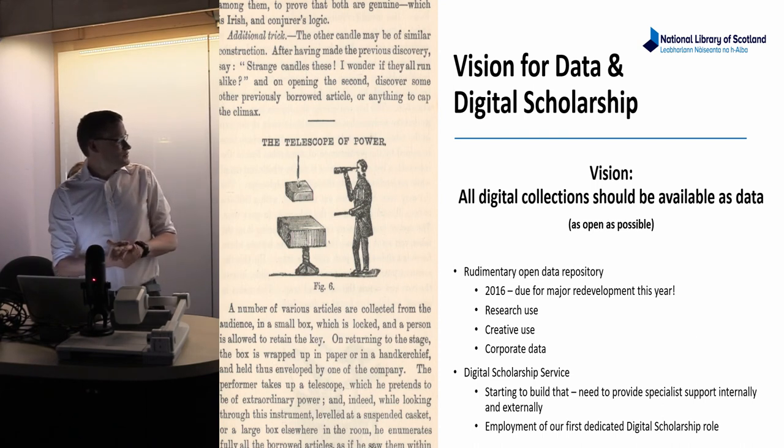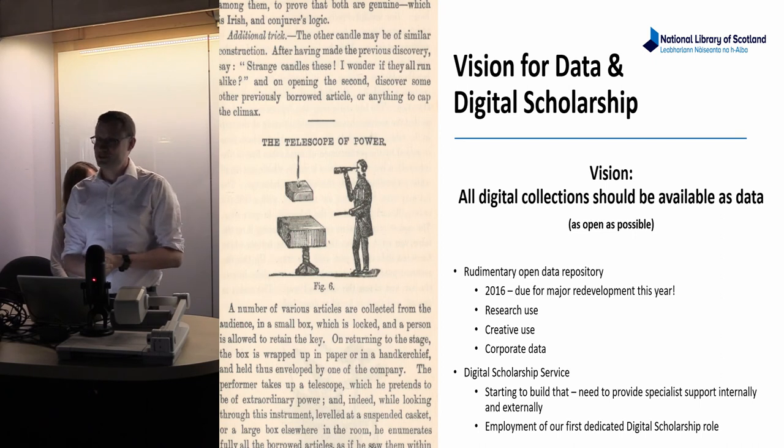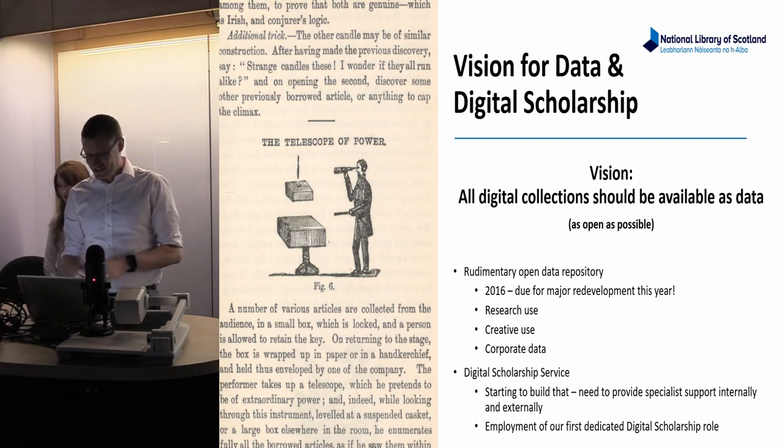So there are a few steps we've taken over the past few years. We have a rudimentary open data repository. I wouldn't necessarily visit it. There isn't too much in there. A lot of it is metadata collections. We promote that for research use. We've had quite a lot of creative reuse of our collections as well. We put our corporate data in there. If you want to see all our expenditure on our corporate credit cards, we publish that openly as well. So that's all in there.